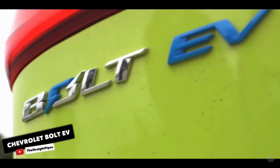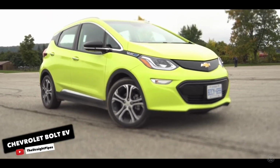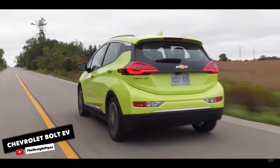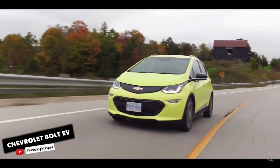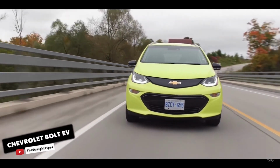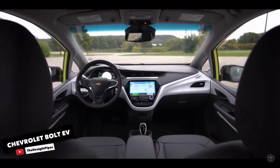Chevrolet Bolt EV. When the Chevy Bolt debuted back in 2016 with a range of 238 miles and a price below $40,000, the front-wheel drive hatch seemed like the electric revolution most Americans were waiting for. Unfortunately, its homely little hatchback body turned many people off.